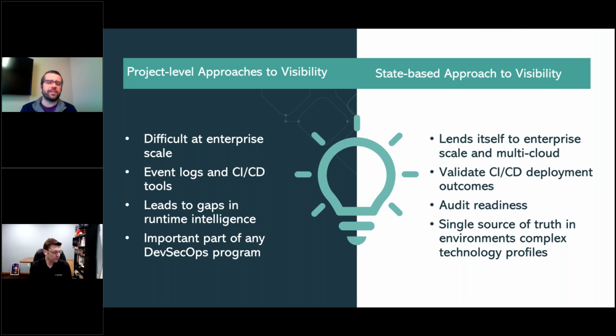Mm-hmm. So this slide is not meant to be a project level approach versus a state-based approach, as if they're alternatives. It's not either or. What we're trying to get across here is that a lot of people, because you start in the cloud with only a workload, have all of the processes and even some of the tooling built around this project level approach. And one of the keys to really scaling this, the missing piece, is understanding your cloud state. So this slide is about fleshing that out. It's not about saying that thinking about things at a project level is bad.